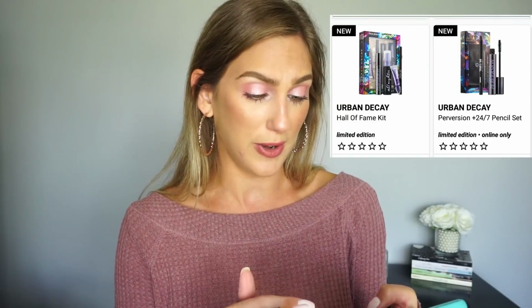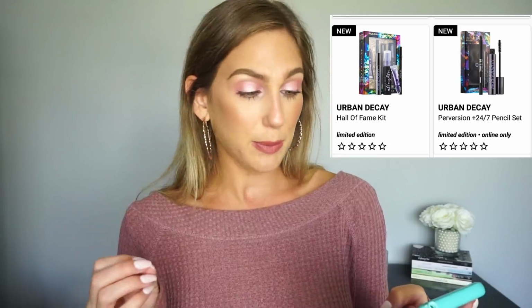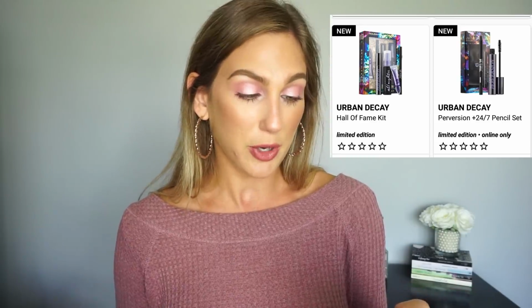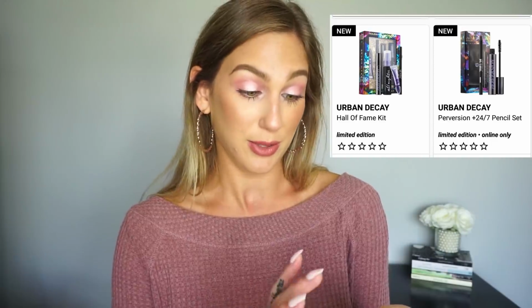Urban Decay has a lot of different sets out. They have the Hall of Fame kit, which is $39. It has 4 of their best products in there: their eyeshadow primer potion, the 24/7 glide on pencil in Perversion, which is black, the Perversion mascara, the All Nighter setting spray. I think that's a really good deal.